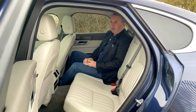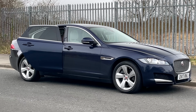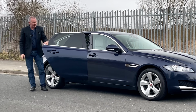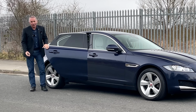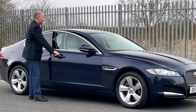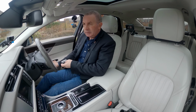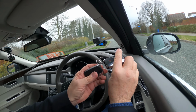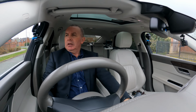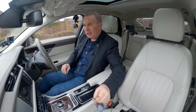Look, it's a lovely car, this. The back doors are really stiff and need oiling. I don't think anybody's ever been in there, but I'll just take you for a ride in it. Got the 2 Jaguar Land Rover keys there. It's keyless entry, keyless go. Just put those away.